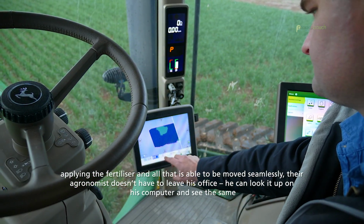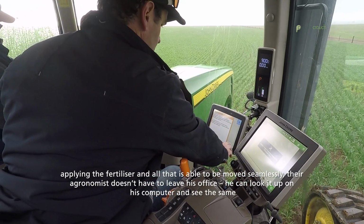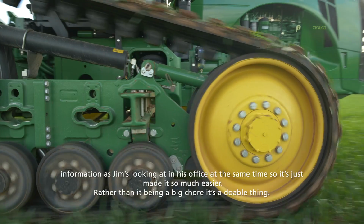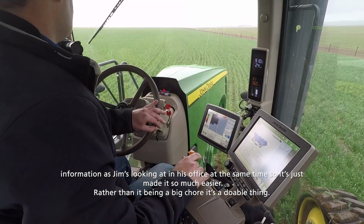Their agronomist doesn't have to leave his office. He can look it up on his computer and see the same information as Jim's looking at in his office at the same time. So it's just made it so much easier that, rather than be a big chore, it's a doable thing.